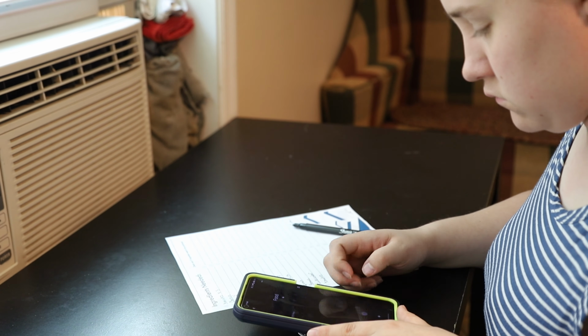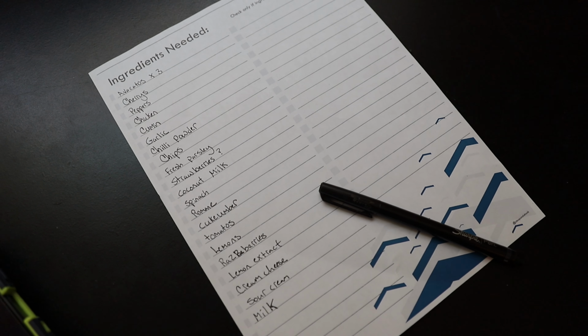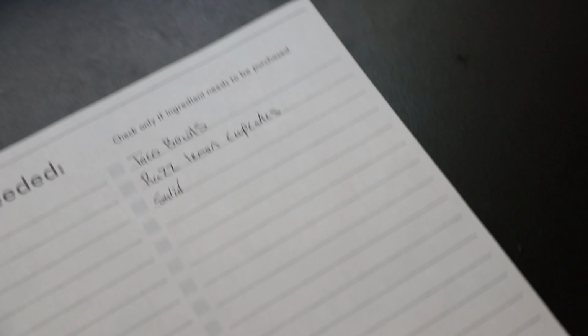So here's the list of things that I need to get from Aldi's for my dinner tonight. This also will help with some food throughout the week as well, so I'm just doing all my shopping in one go. I'm going to have the taco bowls, raspberry lemon cupcakes, and a side salad.